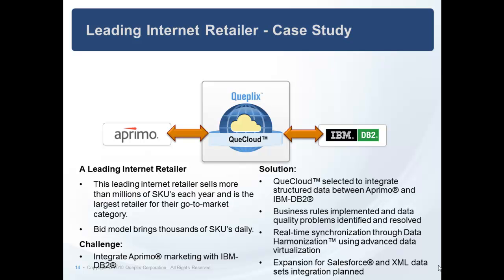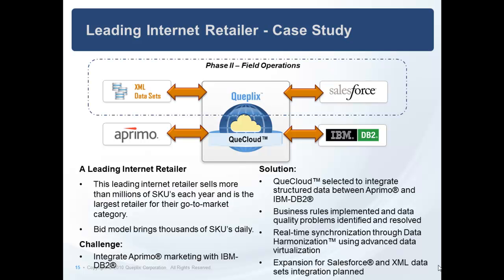And their first departure point for integration was to integrate a Primo marketing with IBM DB2 datasets. So in this case, QCloud was selected to integrate the structured data between a Primo and IBM DB2. We worked with them to understand their business rules and to resolve data quality problems that could stand in the way of an accurate implementation. Expansion for this system was planned to include XML datasets and Salesforce.com.